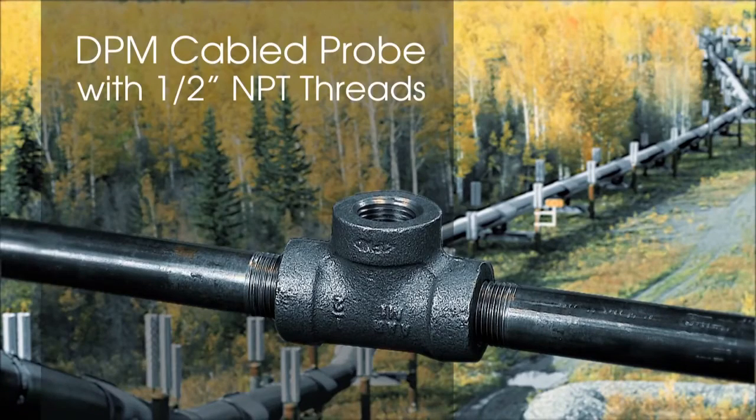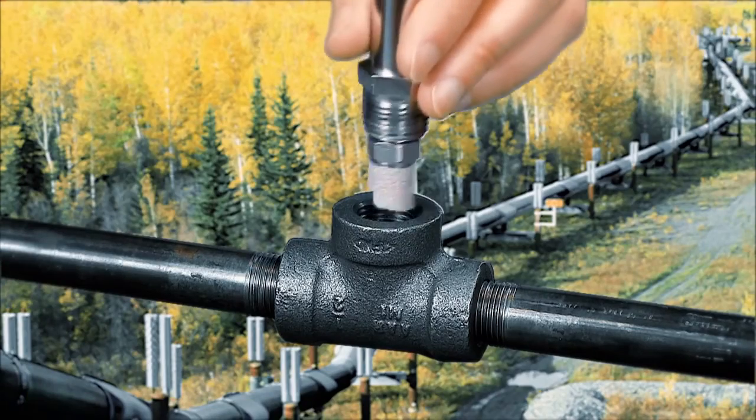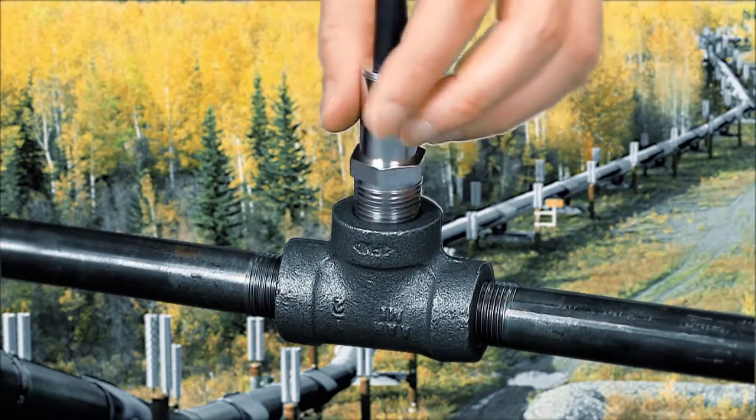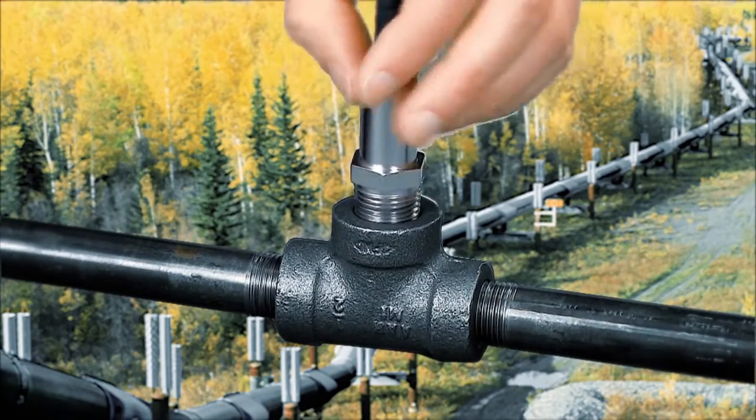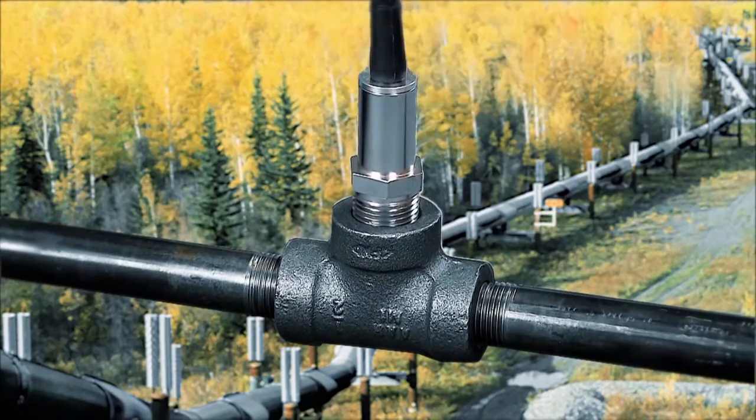The PosiTector DPM cabled probe with half-inch NPT threads is designed for insertion into tanks or pipelines and can measure ambient temperature, humidity, and dew point at pressures up to 200 psi or 1.3 megapascals.